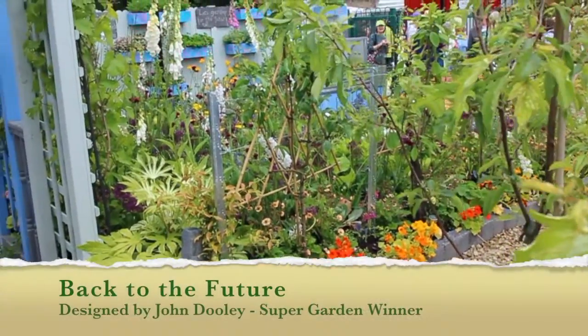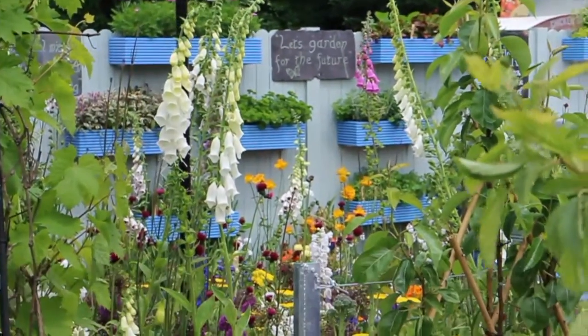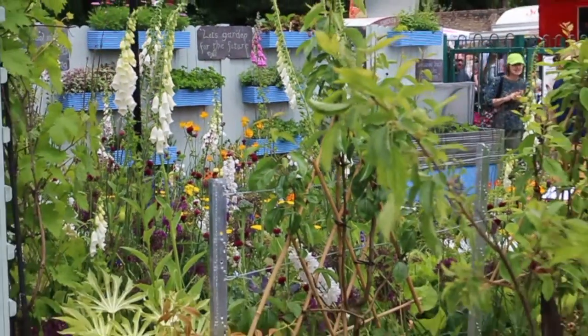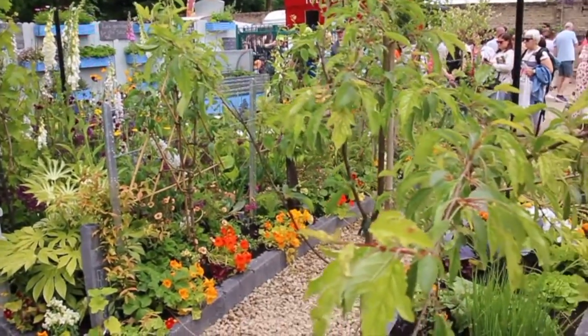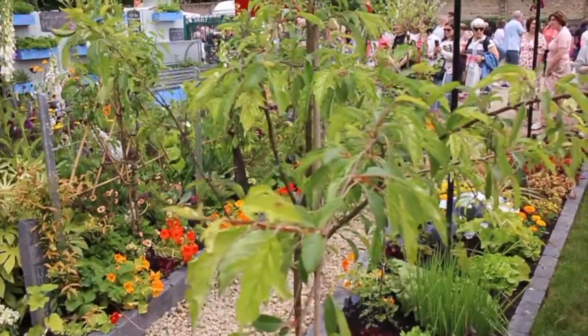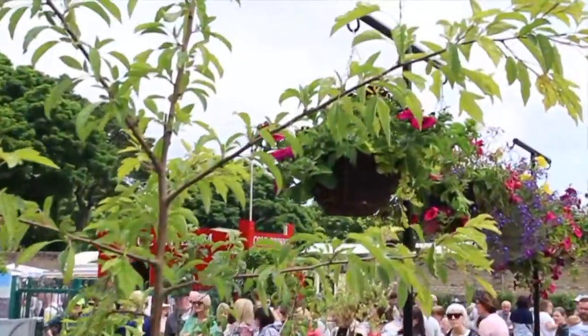Back to the Future, designed by John Dooley, Super Garden winner. John was the winner of the RTE Super Garden series. His garden has 3 sections, past, present and future, with the emphasis to make better use of land for food and the environment.